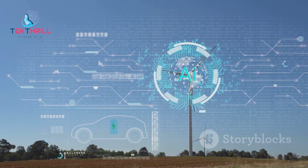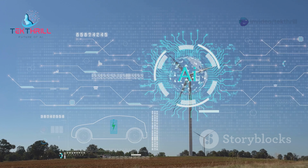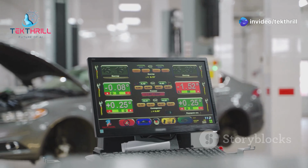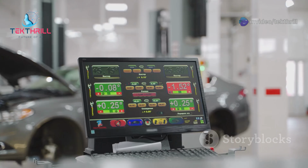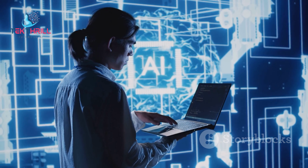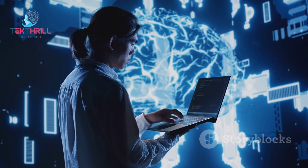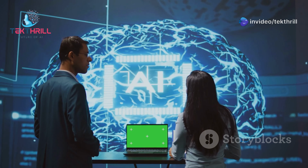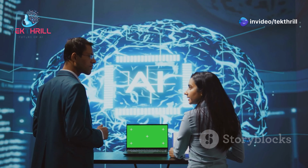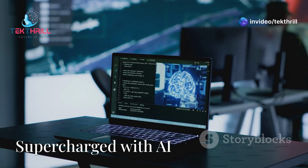Analyze sensor data from a wind farm to optimize energy production? Watson's got you. How about predicting equipment failures before they happen using historical maintenance logs? Watson can do that too. Watson can also help you make sense of unstructured data like research papers, technical documents, and even social media feeds. This is about making smarter choices, faster, and with more confidence.